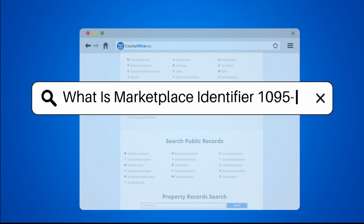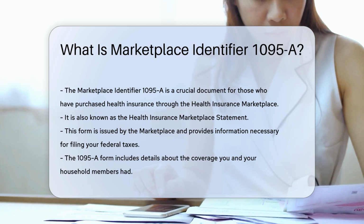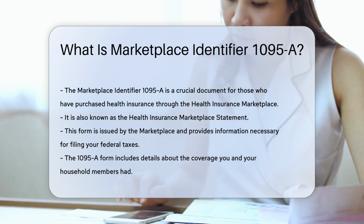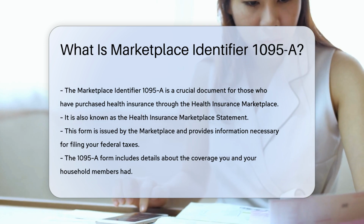What is Marketplace Identifier? 1095-A, the Marketplace Identifier. 1095-A is a crucial document for those who have purchased health insurance through the health insurance marketplace. It is also known as the health insurance marketplace statement. This form is issued by the marketplace and provides information necessary for filing your federal taxes.